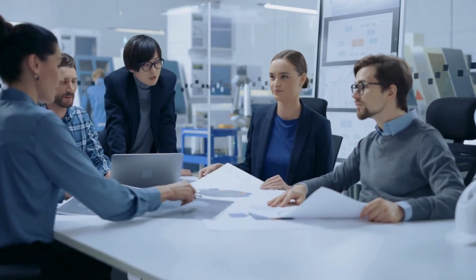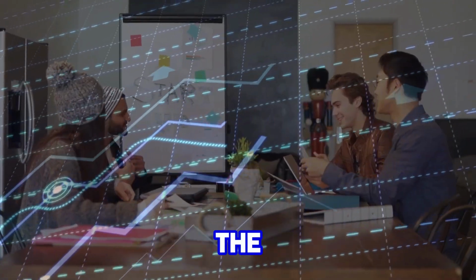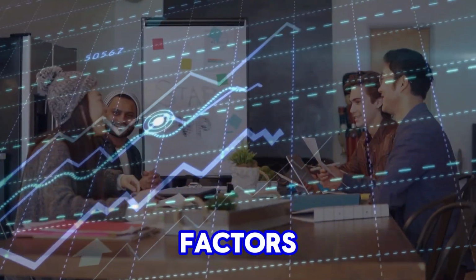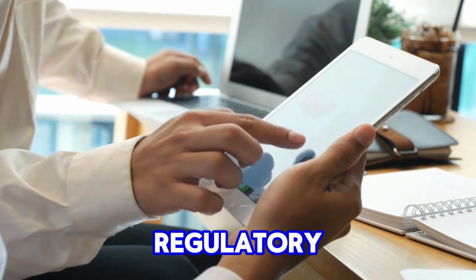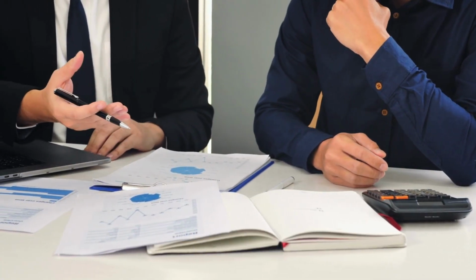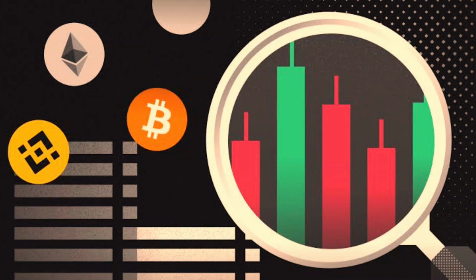To trade Bitcoin successfully, it's crucial to understand the market dynamics and what factors influence Bitcoin prices. These factors include market demand, regulatory news, technological advancements, and macroeconomic trends. By keeping an eye on these elements, traders can make informed decisions and maximize their profits.